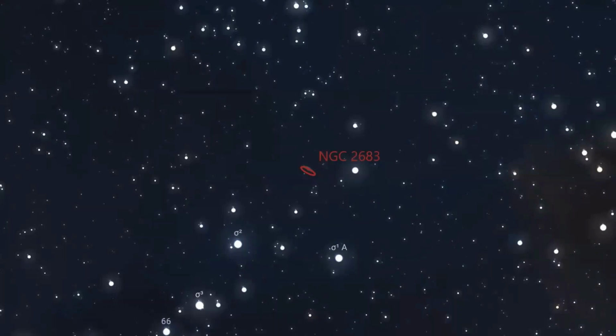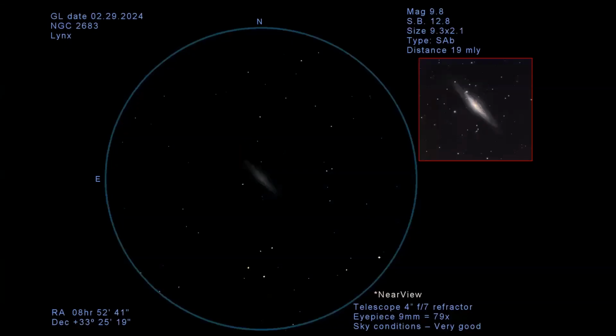Here's where 2683 is located. Fairly easy star hop. And here's my near view image of what I saw that night through the telescope. First we'll go over the particulars. You can see it's a very bright galaxy at 9.8 magnitude. High surface brightness, 12.8. It's a large galaxy. Here's its type and its distance. For the near view image, the telescope was a 4-inch f7 ED refractor. The eyepiece was 9 millimeter, which gave me a magnification of 79. Sky conditions were very good.